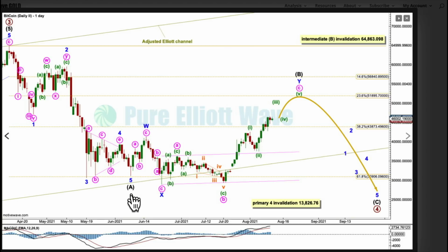The first problem is primary 2 was a single zigzag. This wave count offers no structural alternation between primary waves 2 and 4, which reduces the probability. But alternation is a guideline, not a rule. We should be flexible and consider all possibilities. Again, I have the small truncation for the fifth wave, that's okay. Now I'm looking at intermediate wave B as a double combination, W, X, Y.